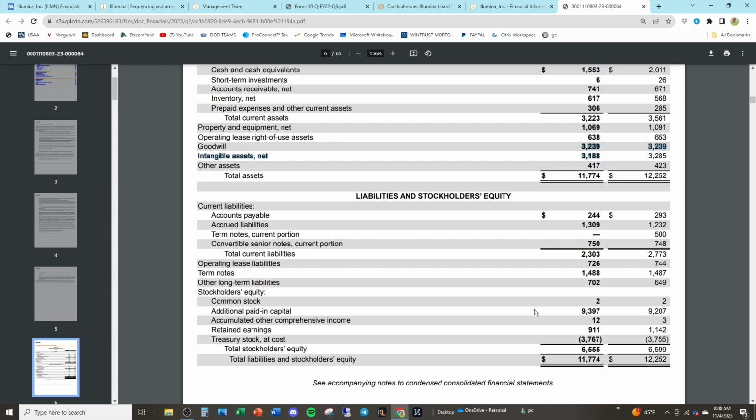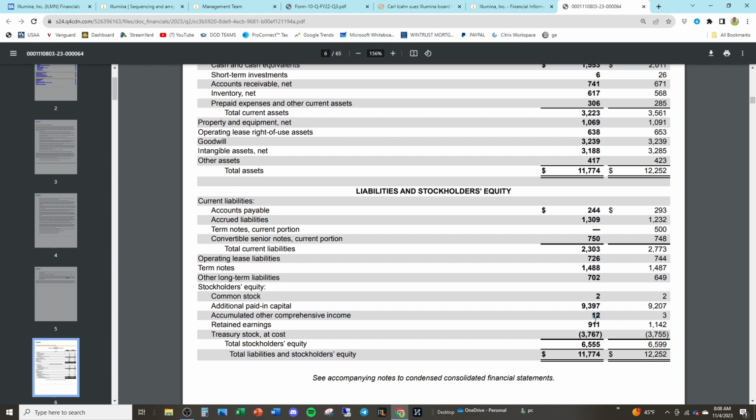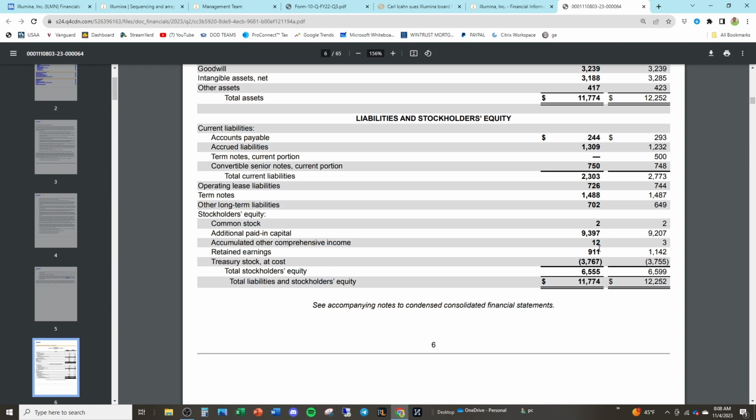Okay, let's see. Common stock, a little bit of increase in shares. We saw that. Accumulated other comprehensive income, that's irrelevant. We don't have to talk about that. It's so small. Retained earnings has gone down, looks like because they're probably recording losses. And treasury stock. Oh, they did a little share buyback. That's cute.